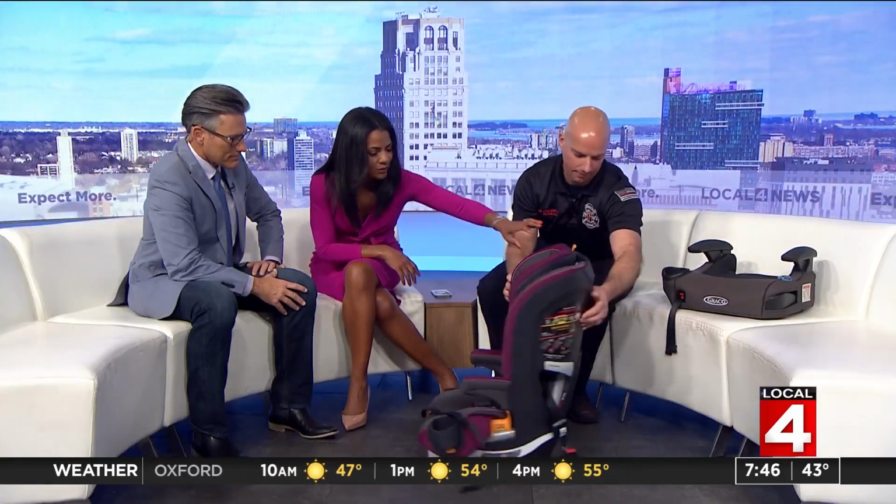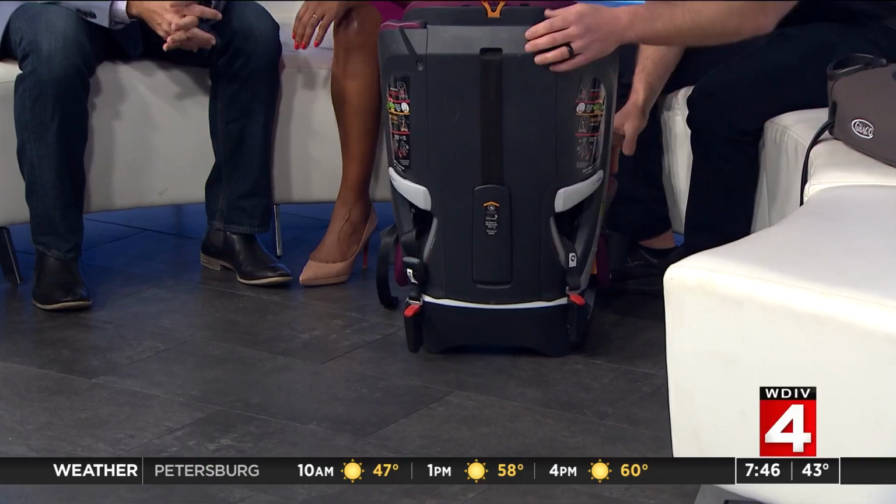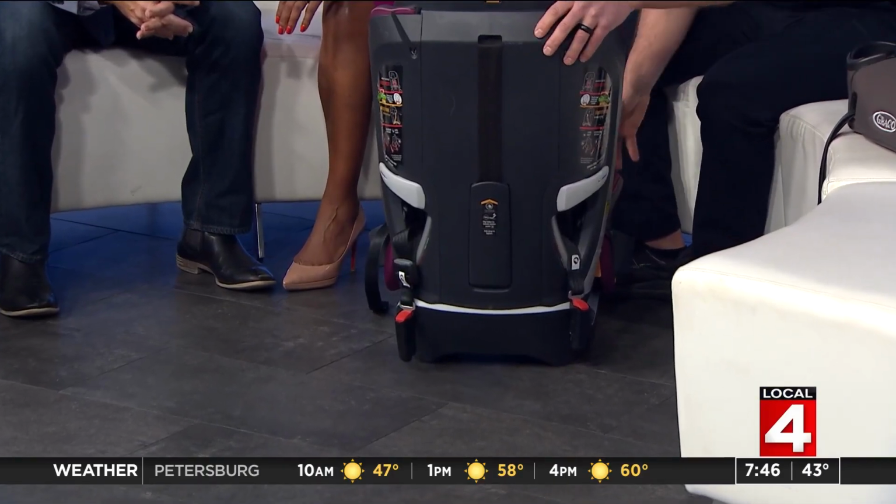Yeah. Just putting it in right, getting the air out of the cushion, and using, whether you're going to use a latch system back here, which a lot of people use, or we can spin that around. The latch system clips in at the bottom, or you can use the seat belt and go along the belt path. You can use one or the other. You never want to use both.